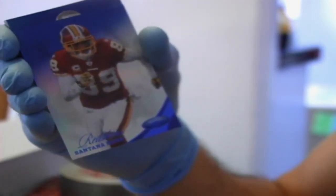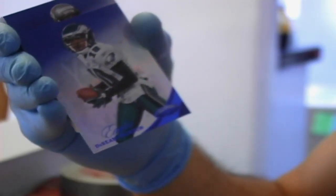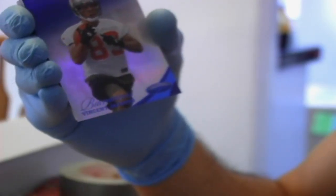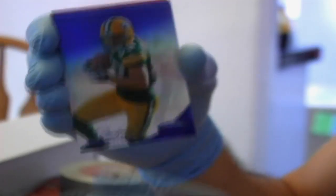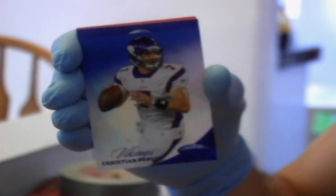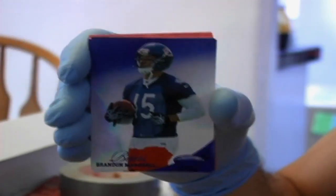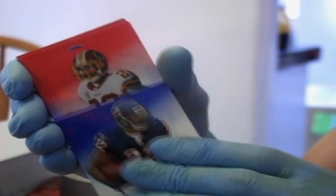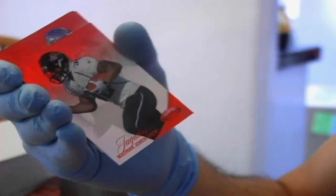Brandon Marshall, Santana Moss, Mario Williams, DeSean Jackson, Vincent Jackson, Ryan Fitzpatrick, Jordy Nelson, Arian Foster, Christian Ponder. Let me make sure this is in focus here because it seems like it's really not. There we go. Since I want you to see all these great Christian Ponder cards, right? Brandon Marshall, Matt Forte. Oh, great player, DeAngelo Hall. Devin Hester. Another one of Hester. MJD.